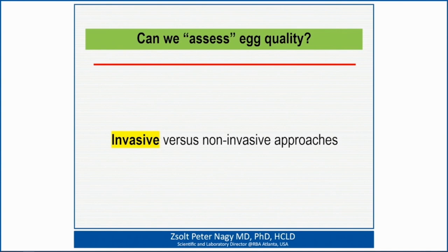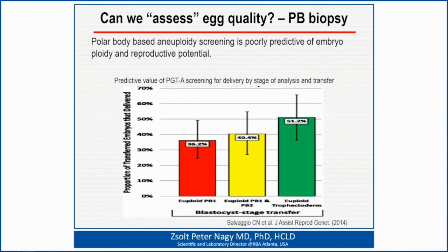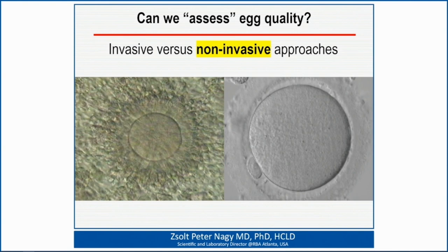The best known invasive test is the polar body biopsy that has been around for quite some time. Polar body biopsy shows some correlation with predicting the viability of the oocyte. Unfortunately, it is not a very good predictor of the derived embryo viability. And definitely, when it's compared to trophectoderm biopsy, the predictive value is much lower. So what about the non-invasive approaches?